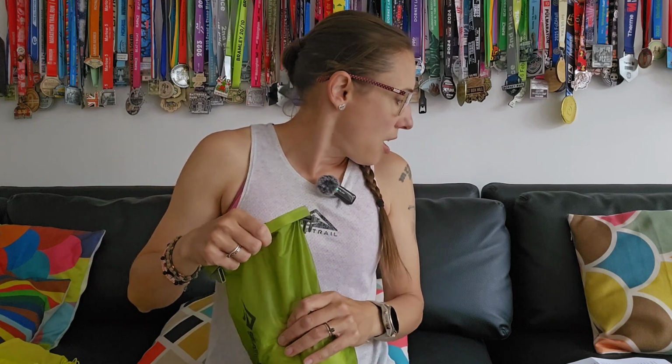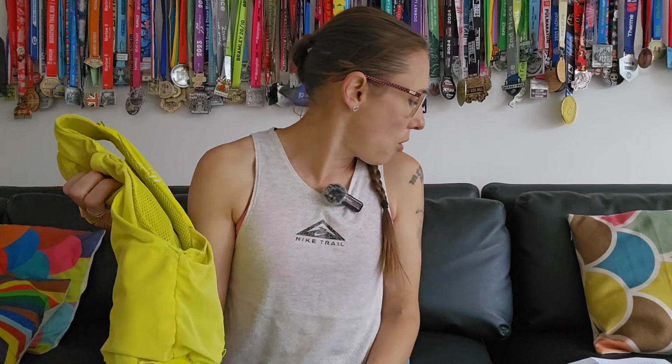Next, a whistle, which is part of my Salomon hydration vest. I've got the Advanced Skin 5 liter. For me personally, it's enough. They do bigger versions as well if you want to pack more. I prefer to pack light.